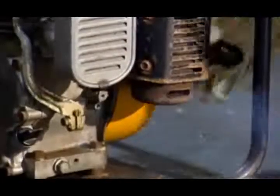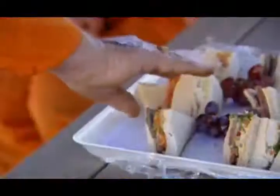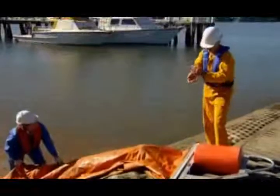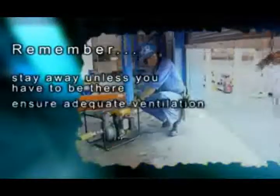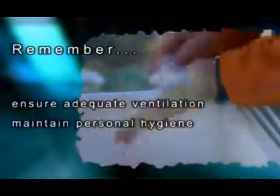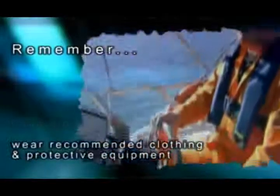Toxins can enter the body in a number of different ways. Through inhalation, ingestion, skin contact, and puncture or pressure wounds. Remember, stay away from the hazard site unless you have to be there. Ensure adequate ventilation. Maintain personal hygiene by washing hands prior to eating and drinking, and wear recommended clothing and personal protective equipment.